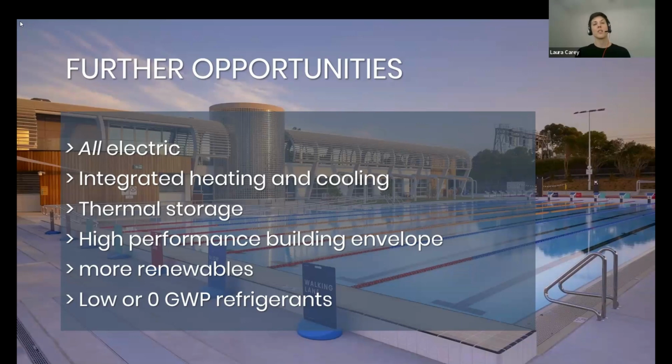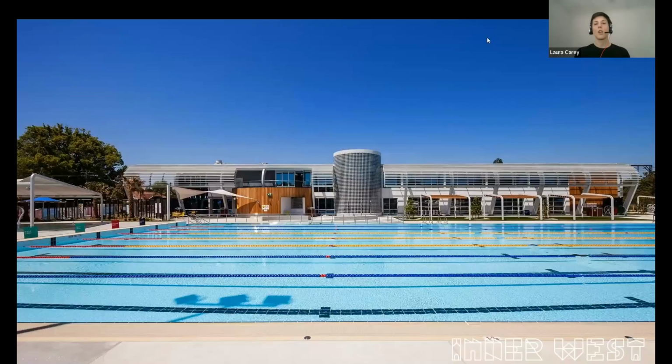And the thing about aquatic centers is they'll always have heating all year round, even in the warmer months, the pool water still needs to be heated. So there's an opportunity for that. Obviously, fully electric rather than mostly electric would have been nice for the center. Increasing the amount of renewables you have, and also looking at as low as possible or zero global warming potential refrigerants, including natural refrigerants like CO2 or hydrocarbons. And that's it. If there's any questions.